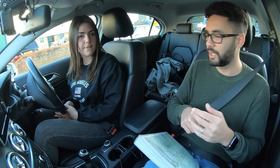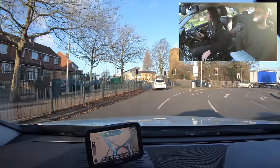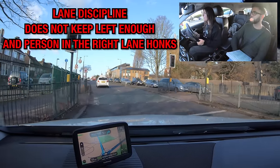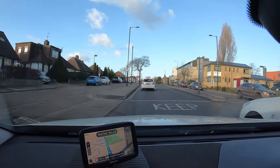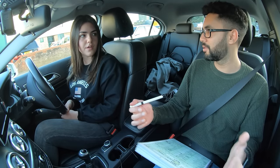Now, as you're coming off, did you hear that woman? Yeah, she sounded a horn. She sounded a horn because she was saying, "Listen, you're occupying both lanes here." So you got a serious mistake for lane discipline there. She's trying to squeeze in. I'm looking at her. She's trying to get into a lane, but you're a bit too far over to your right, and we're just hogging up both lanes there.